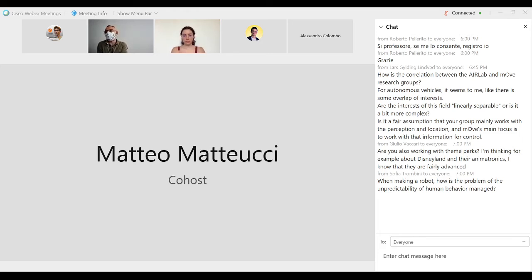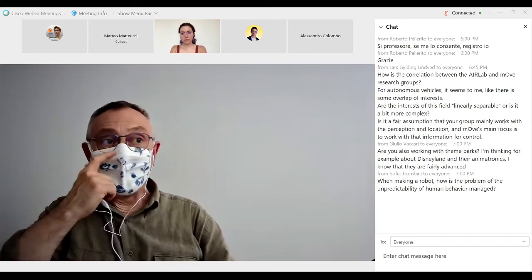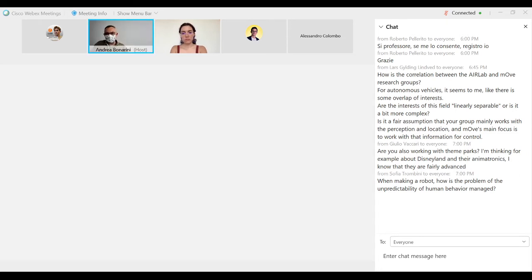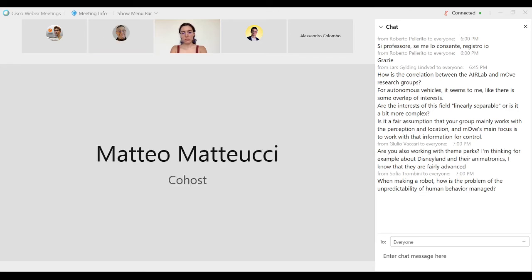One of the ones that are doing the theater robot able to improvise is from automation. His passion was to play as an actor, so he is very much interested in this kind of thing.